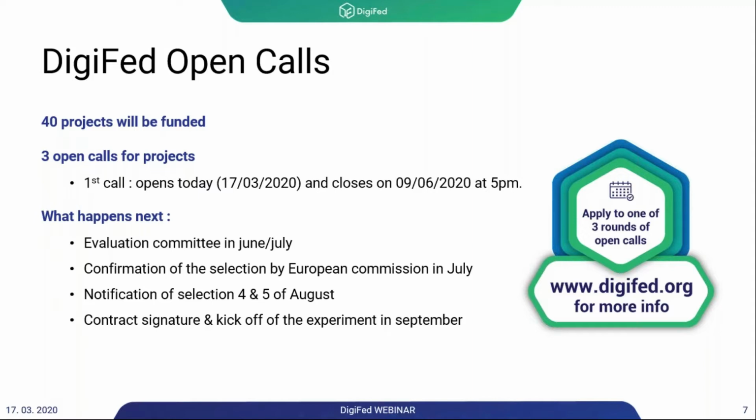So what will happen next? The open call that starts today will close on the 9th of June at 5 p.m. After that, there will be an evaluation committee in July before the selection is confirmed by the European Commission. All companies will receive the notification of the selection on the 4th and 5th of August in order to be able to sign the agreement contract and launch the project in September.